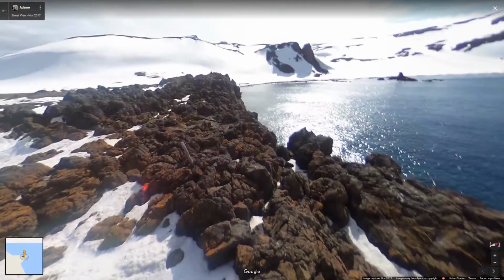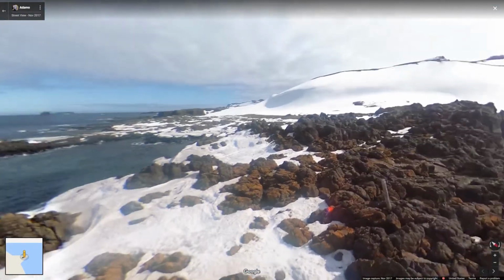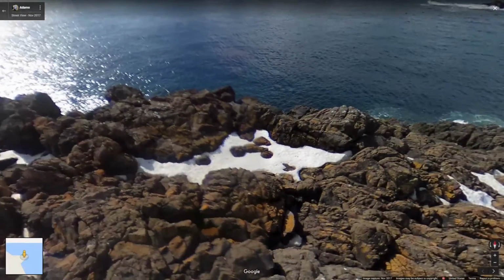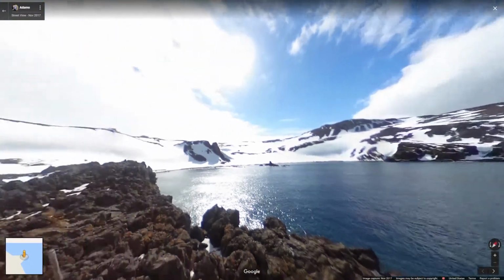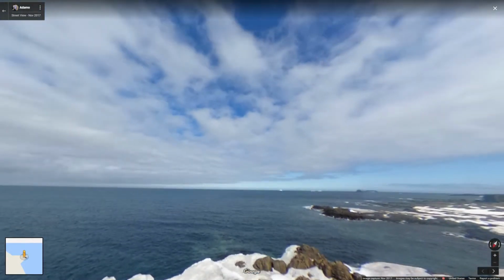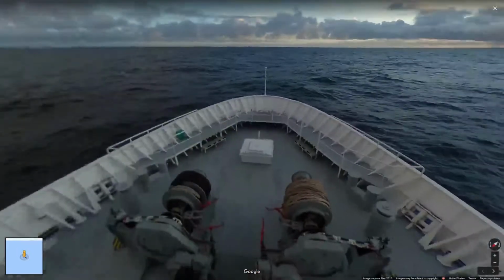Wow, look at that. Amazing rocks. Reminds me of the edges of Hawaii. Just this kind of volcanic rock. A little bit more eroded. But look at that. Beautiful skies. Beautiful snow. Whew, nice clouds. Looks like we have some ice drift on the horizon. That is wonderful. Whoa, let's take a look way out in the distance here. I'm getting almost chills looking at it.